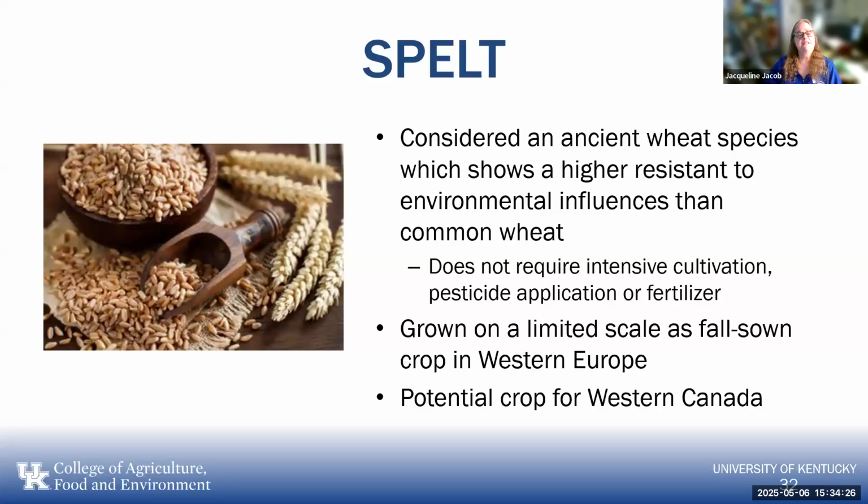Spelt, I've seen some people use it. It's not as well known anymore. They're considered an ancient wheat species, but they show higher resistance to environmental influences than common wheat. So some areas where they can't grow common wheat, they will grow spelt. It does not require intensive cultivation, pesticide application, or fertilizer. So it's more environmentally friendly.